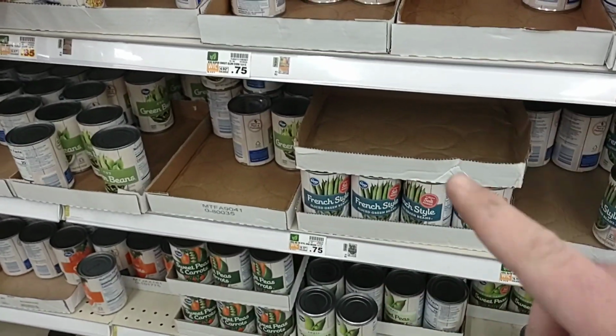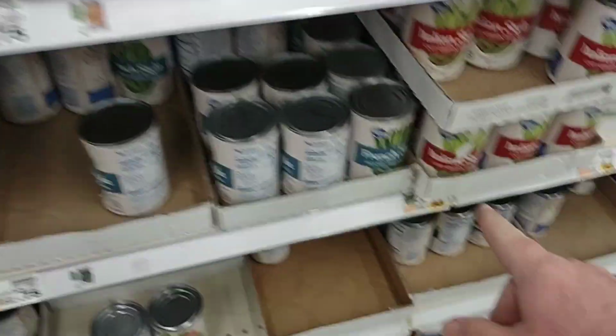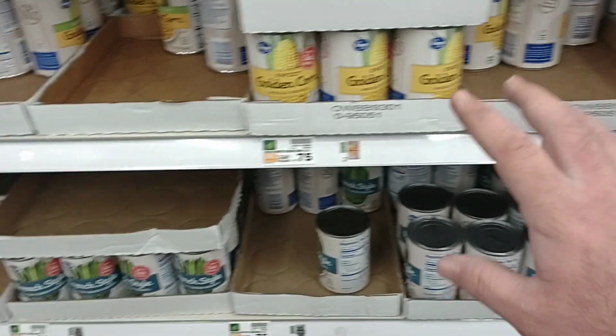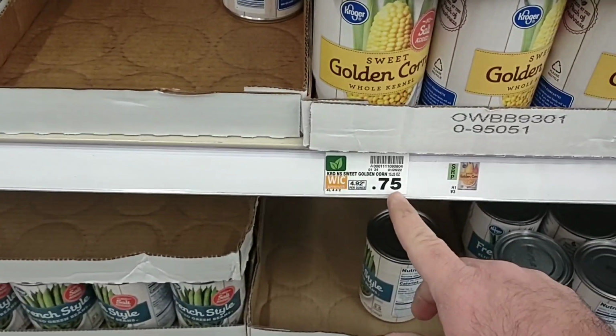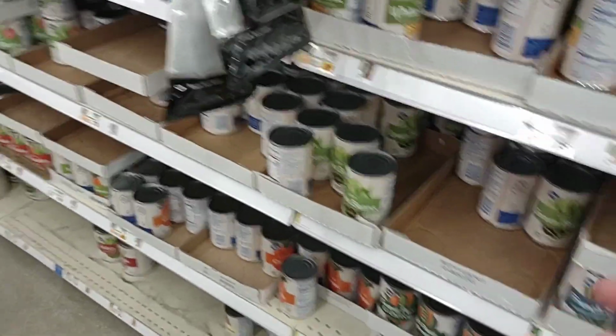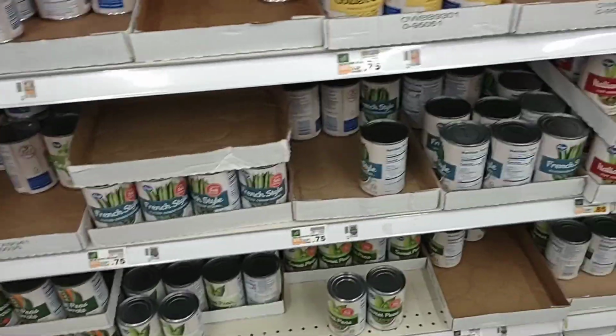Vegetables, I don't know if they made a mistake on these. These were 85 cents. I guess they have some that are 85 cents, like the Italian style green beans, but the Kroger brand is 75 cents, which is up from 59 cents what it was a couple weeks ago. You know, everything's going up.